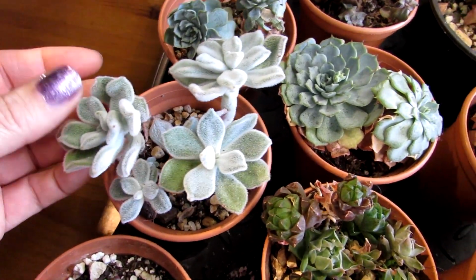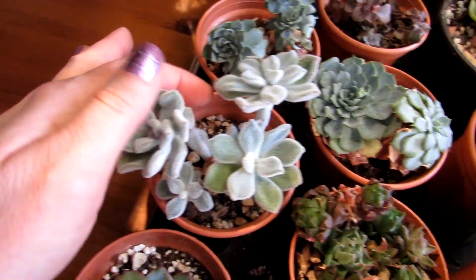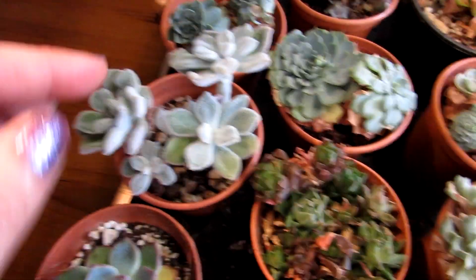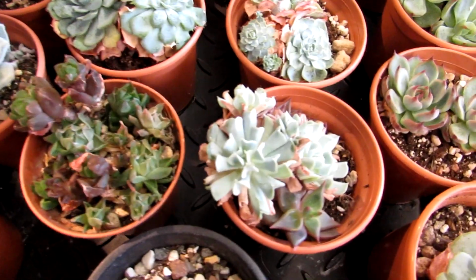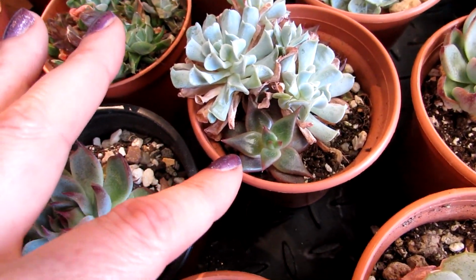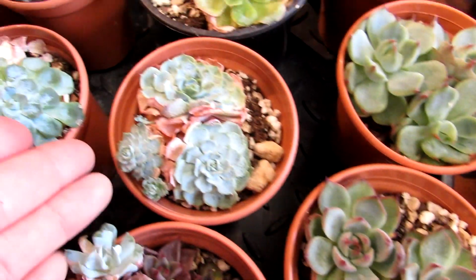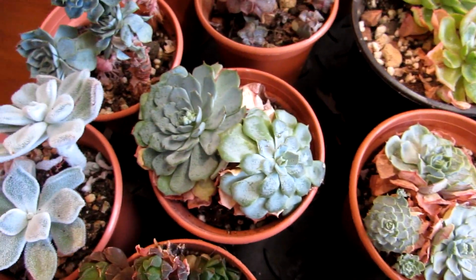This, I think, is Echeveria setosa. I have one of these, but this one has a slightly different leaf arrangement, very beautiful. As I say, they're very, very nice. And it looks like another type of Echeveria there. I might pot that up separately. Very, very nice. So I just want to show you what we've got here.